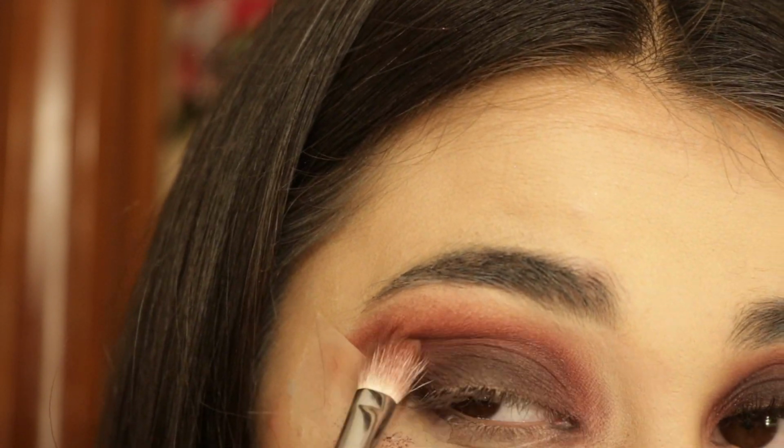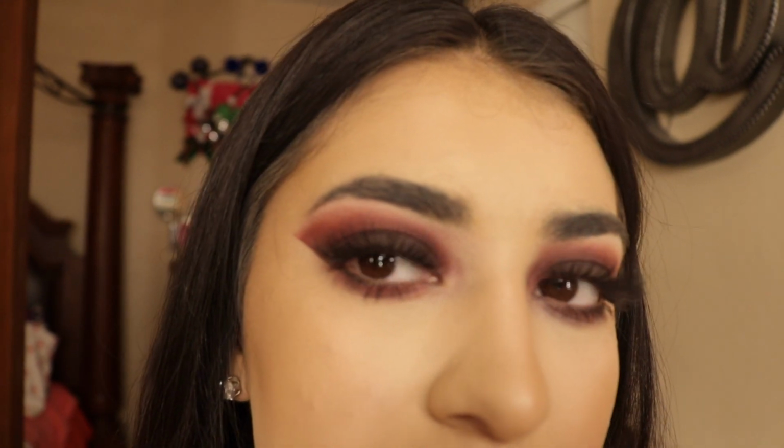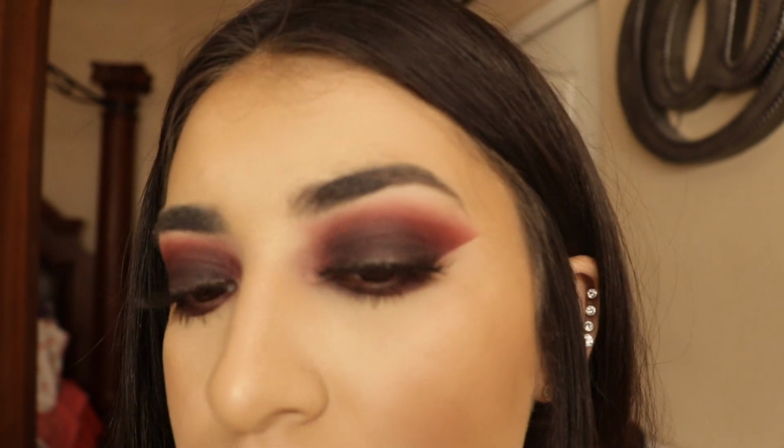So I finished blending and I ended up applying some falsies, and this is what the final result looks like. It's a dark berry color.